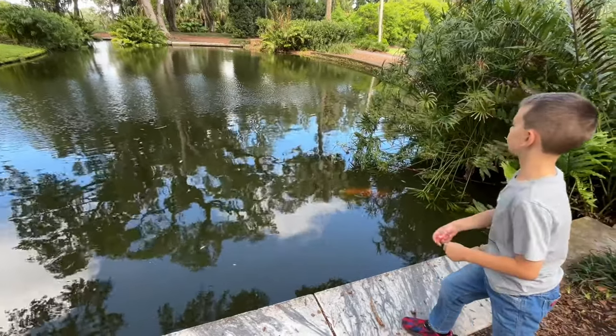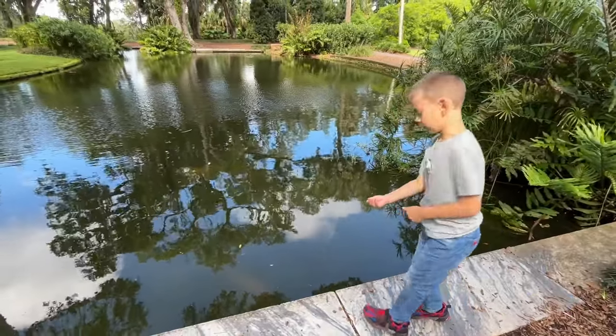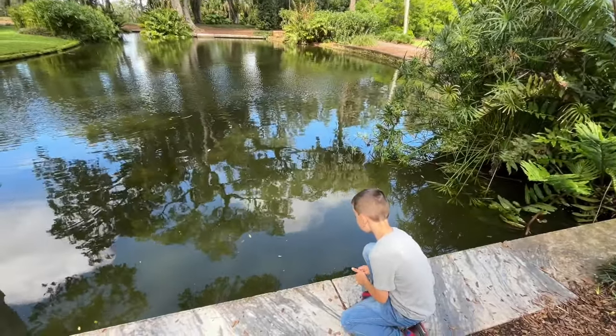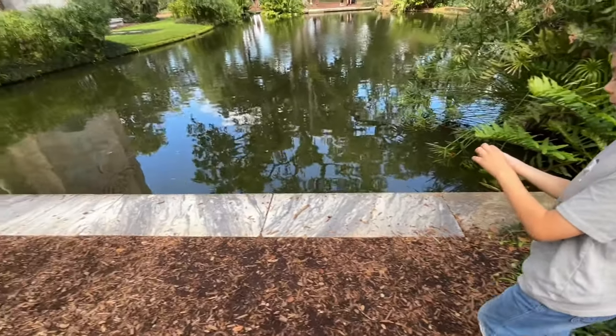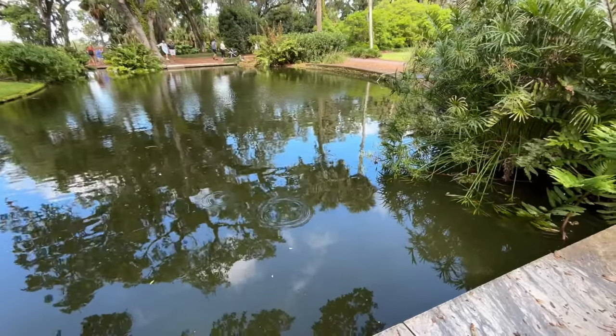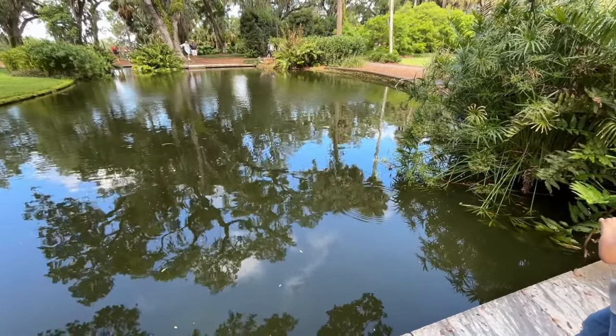Can you just feed it? Can you just put it right here in the front so we can see some fish? Okay. Just drop it. Okay, so you can help feed the fish for a quarter. Liam's trying to make them swim for it.